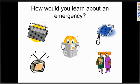Sometimes our neighbors tell us. They can knock on the door and mention that something's going on. You might read about something in the news as well.